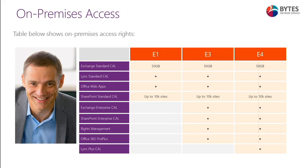Similar with Exchange Online, the Exchange Online Plan 1 or the standard functionality would be access to email, the calendar, the usual stuff that you would expect, and then the enterprise functionality furthers those capabilities by providing the archiving, the voicemail into the inbox via unified messaging and so on.